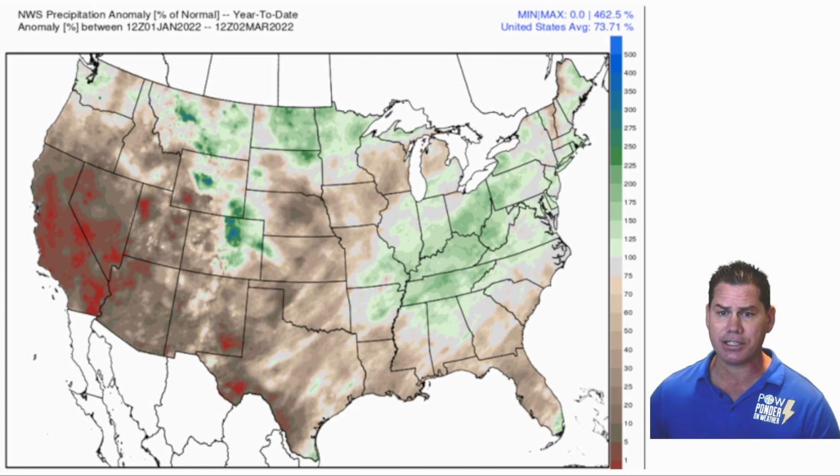But here's the precipitation year to date, between January 1st through March the 2nd. I mean, this is a bona fide La Nina, folks. It's been bone dry in California, into the desert Southwest and parts of Texas. All these brown shaded areas are your well below average precipitation anomalies. There's not really too many greens on the map. Yeah, we've got a lot of greens into the Tennessee Valley, into Kentucky, through the Ohio Valley, where they've been really getting some very active setups. But for the most part, the La Nina has been really dominating.